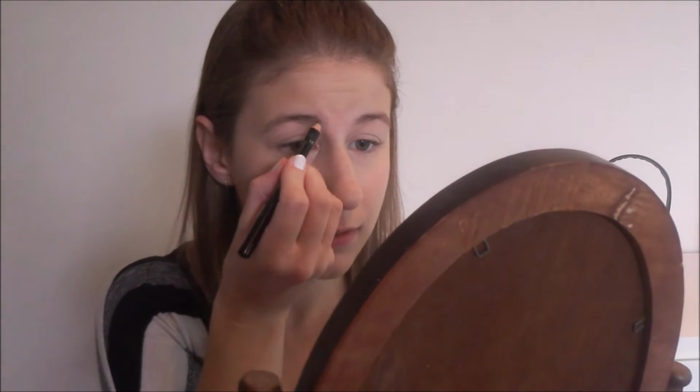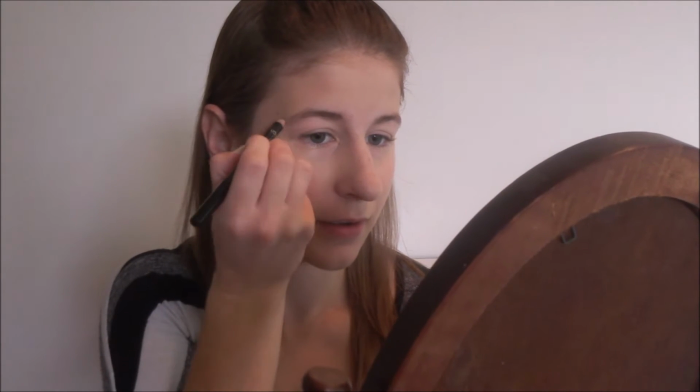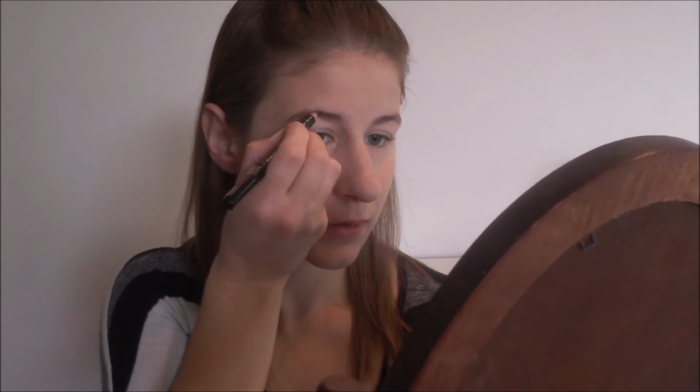Okay, brows. 2 minutes left. Okay, I can do this. Oh, that was good thinking. I sharpened my brow pencil yesterday. It's lucky. One minute 40. Okay, no, we're all right.